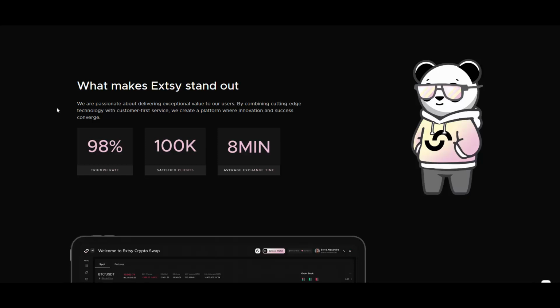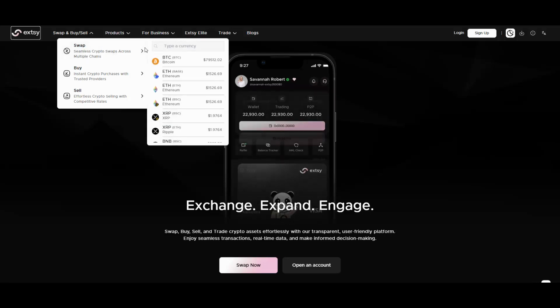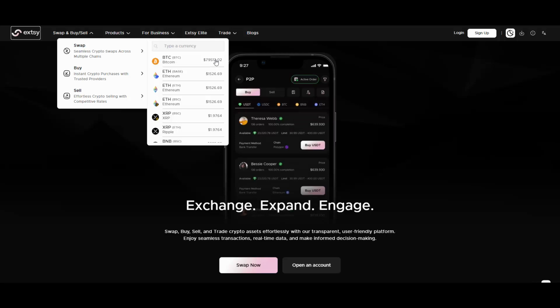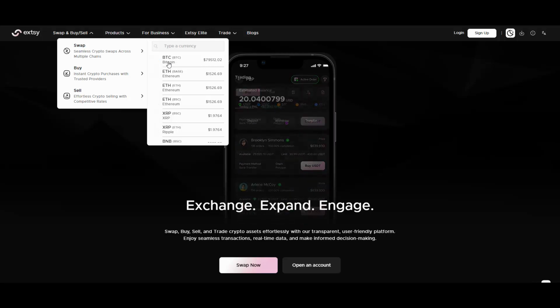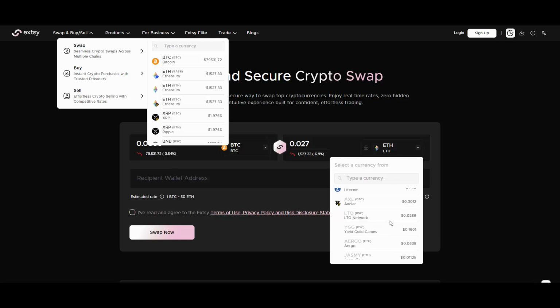What makes them stand out, you may ask? As you can see, they have 98% triumph rate, 100,000 satisfied clients, and 8 minutes is the average exchange time, which is great because if you use the swap function, from what I understand, you can basically buy, sell crypto, and you can swap, for example, your Bitcoin if you want. You can go ahead and swap it to any currency that you want out of this, and they support a lot of them, 400 plus, right?